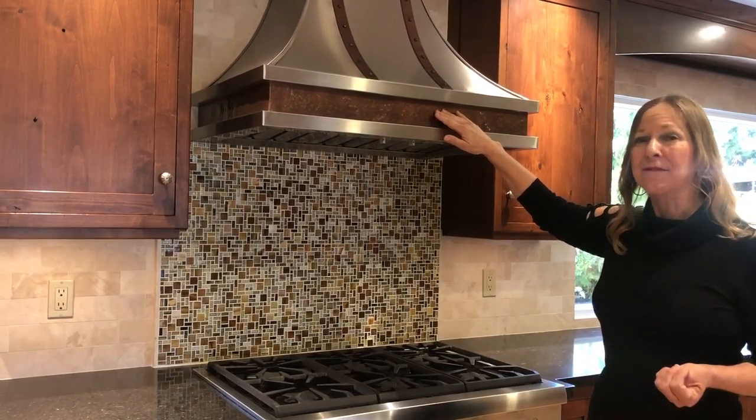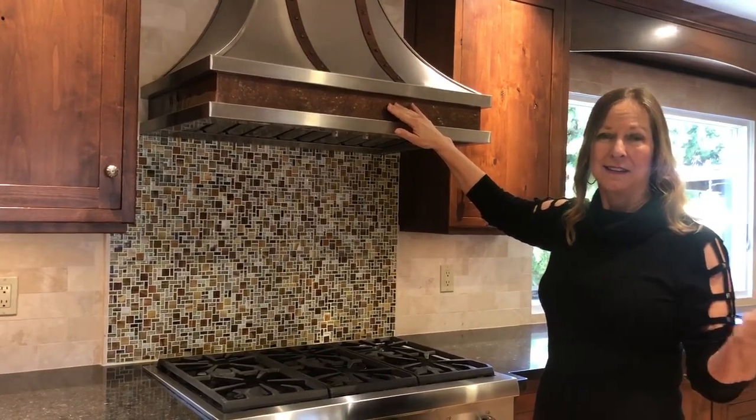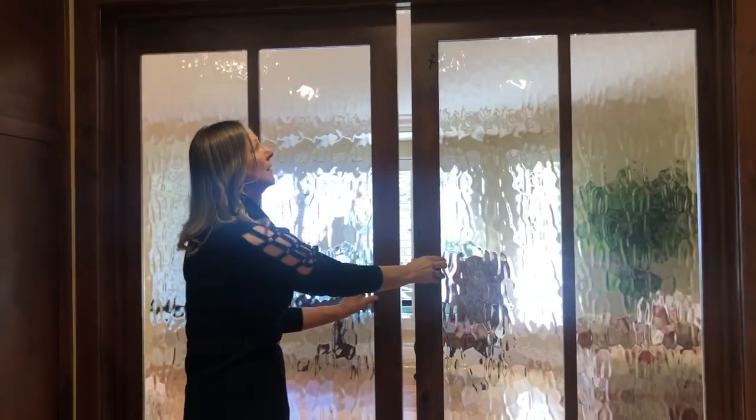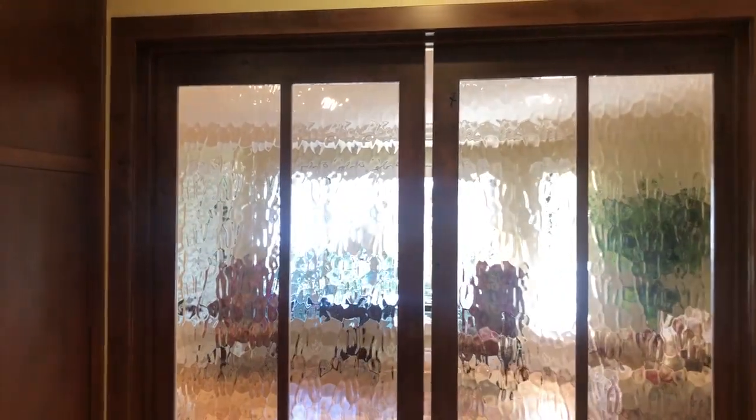By the way, I forgot to mention, remember we came from the formal living room area into the kitchen? Take a look at these doors now. What color were they before and what are they now? These are the little pieces of attention to detail that has been done in this specific kitchen.